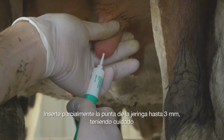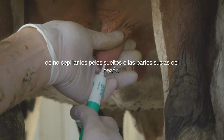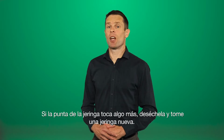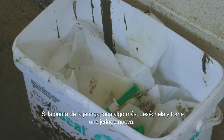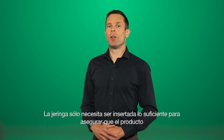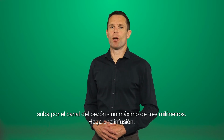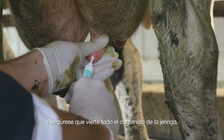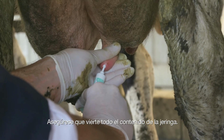Partially insert the syringe tip up to 3 mm, taking care not to brush stray hairs or unclean parts of the teat. If the syringe tip touches anything else, discard it and take a new syringe. Do not clean the syringe tip and reuse it. The syringe only needs to be inserted far enough to ensure the product goes up the teat canal, a maximum of 3 mm. Make sure you infuse the entire syringe contents.